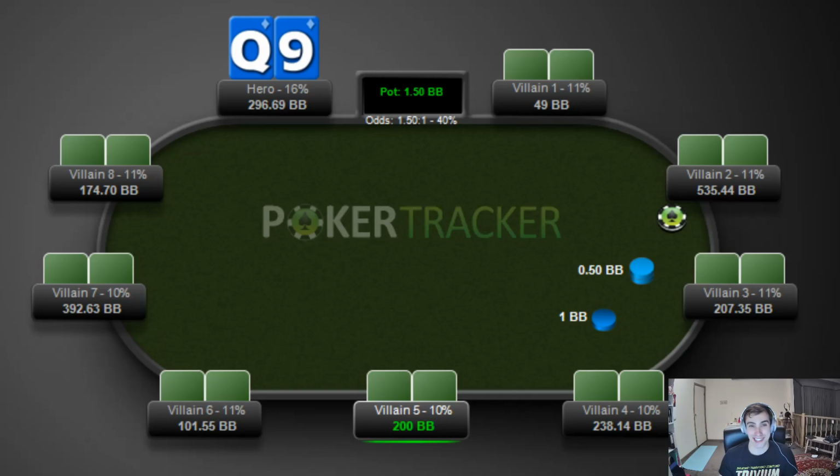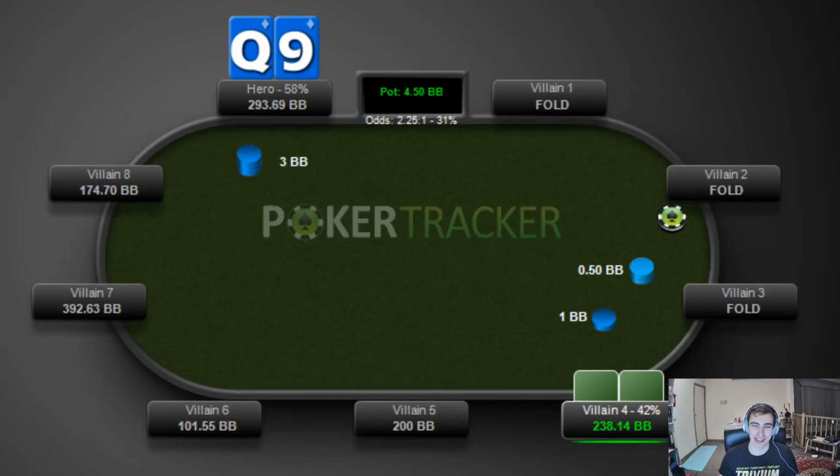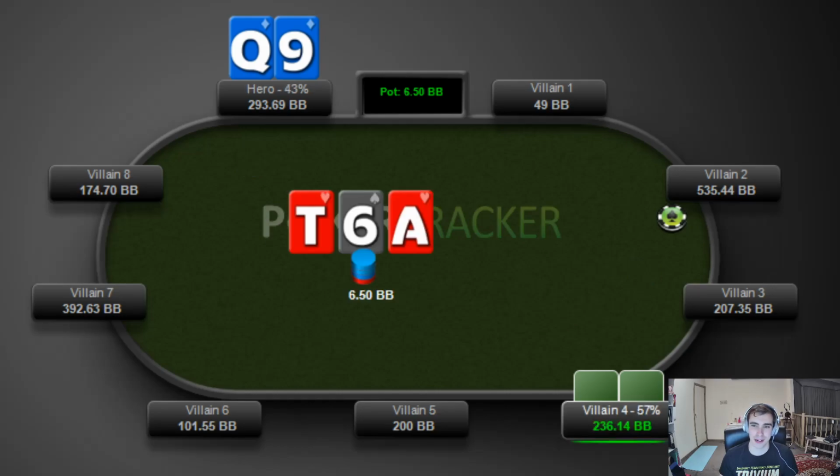Okay, this next hand's definitely a doozy. The action gets to me in the hijack with queen 9 of diamonds. I go ahead and open it up to 3. Then we get a call from another loose passive big blind. So we go heads up to a flop, ace-10-6 with 2 hearts. The action checks over to me here, and I decide to check it back though.